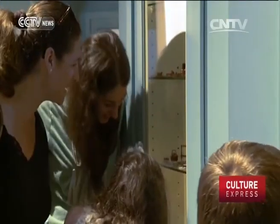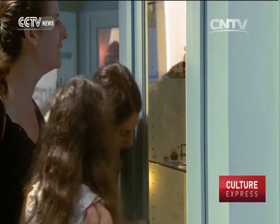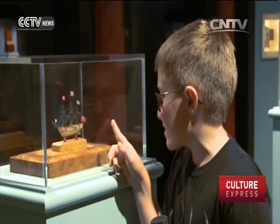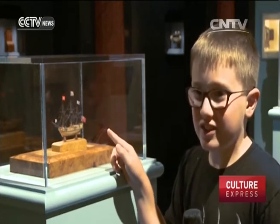Hundreds of visitors came for opening day and were wowed by the exhibits. We love it. I really cannot believe all that's here. We've just done the miniature room and we could spend the whole day just in this one room because everything's so small. I mean, there's thousands and thousands of miniatures. Down to the people, it looks like it could actually sail.